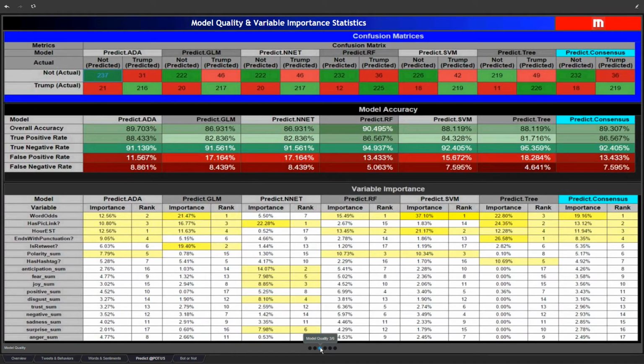But that's not the end of the story, thanks to the tools we have in our toolkit that work equally well on all of our models. This dashboard has 7 columns of information, one for each of our 6 predicted models, plus our consensus on the right. The top tier is where you'll find the confusion matrices, which measure how well each model performed against our holdout validation data set of roughly 500 tweets.